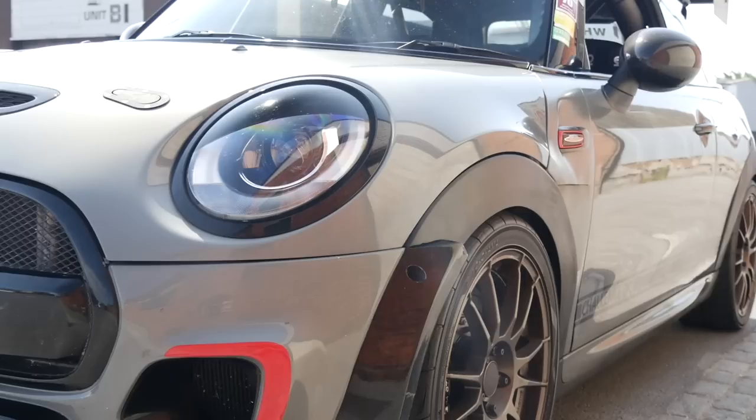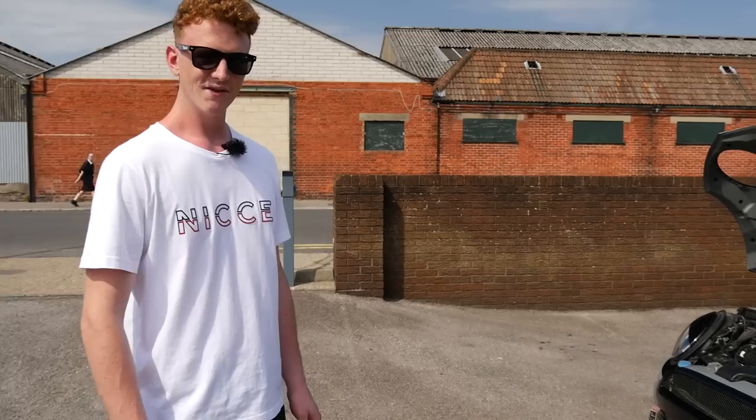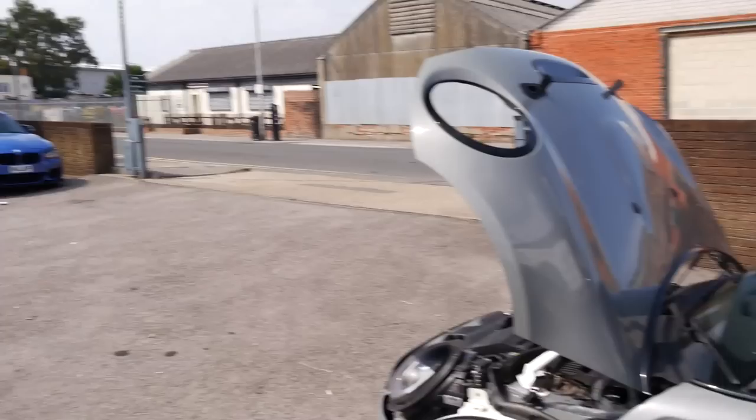210 were made, 210 horsepower, all the same spec, all the bells and whistles apart from a sunroof. And now all of this. Mate, it's absolutely insane. Should we take a little wander around to the back? Wing, that's really also big.